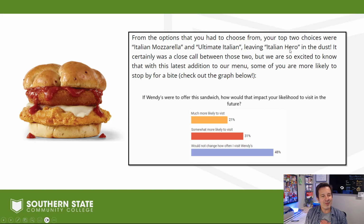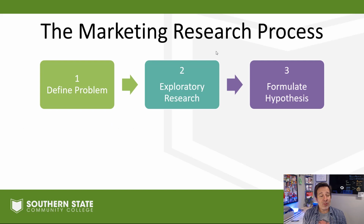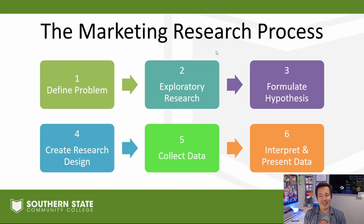And you can see some of the details here, but it says, summary, if Wendy's were to offer the sandwich, how would it impact your likelihood to visit? 52% said they would be somewhat or much more likely to visit to get that sandwich. And Wendy's saw that as a big plus, a big success. I don't know what exact number they're looking for in the surveys, but the fact that they would point that out as being a successful question there tells me that maybe they're looking for more than 50%. And the fact that they offered that sandwich tells me that maybe 50% more likely to go is a good number for them. And so they're breaking that down and analyzing that data. Six steps. You need to be familiar with all six and have an idea what goes on in all six.